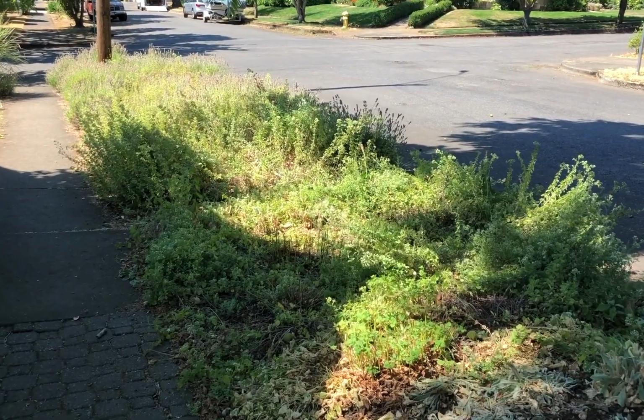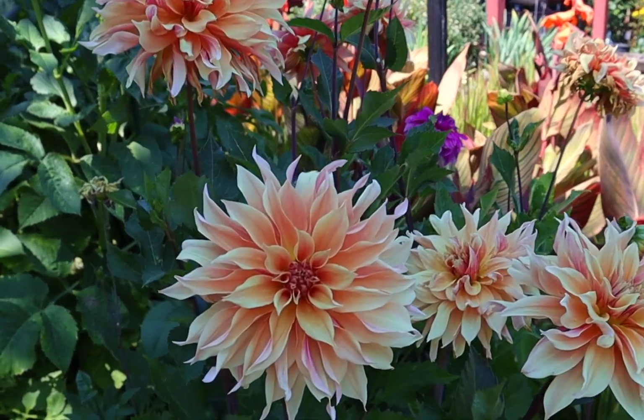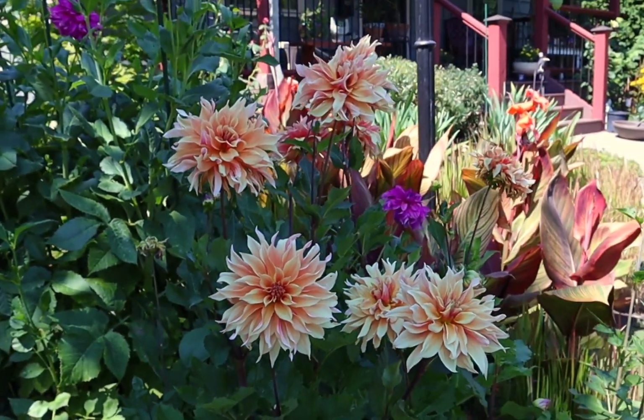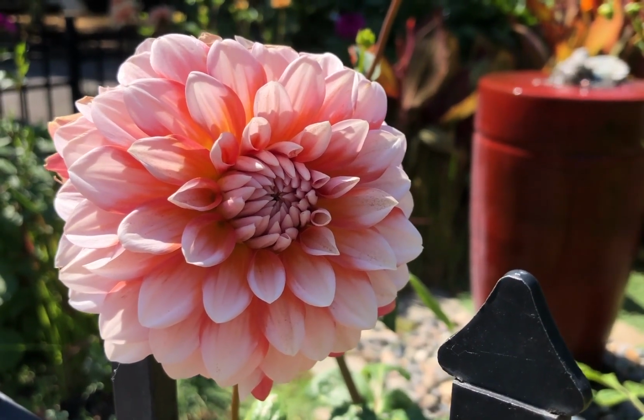So I like to visit different neighborhoods and see different yards and learn from other people's landscaping. So come along, I'm going to find some lawn-free front yard inspiration, and I will break it down so that you can learn about lawn-free front yard landscape design from these examples.